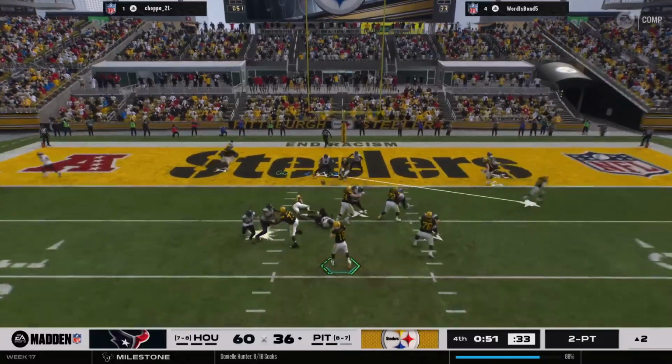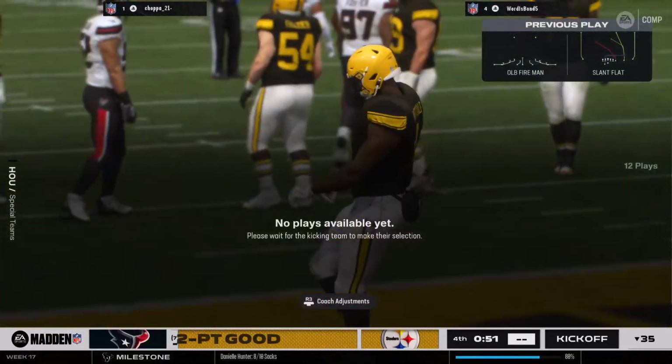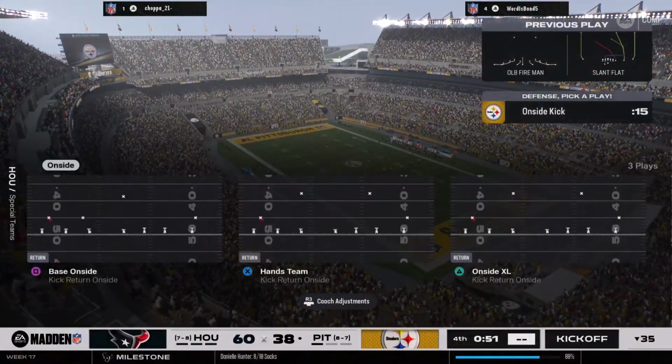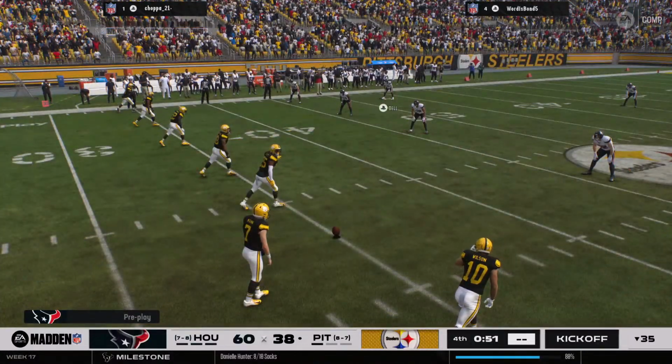And the gun, it's Howard. That is on. And they get the two-point conversion. Pittsburgh will bang a timeout here. That's their second. Get the stoppage with just over 50 seconds to go in this one.